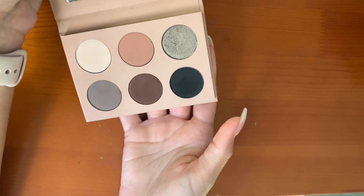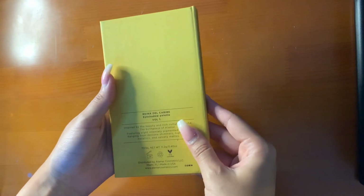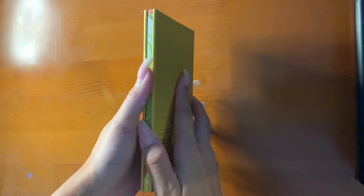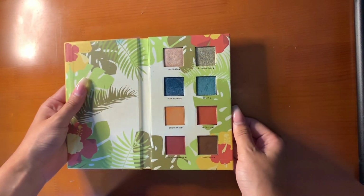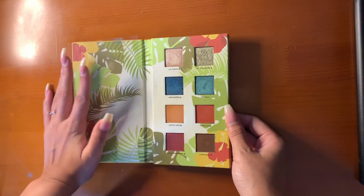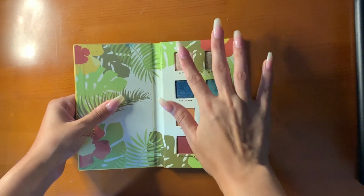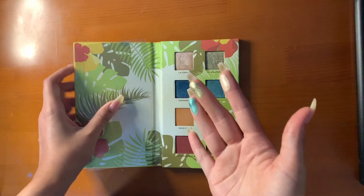So, I like it. This is the Automar Cosmetics Reina del Caribe eyeshadow palette volume 1. I got this because Gabby, the owner, is a Cuban woman, so this is a Latina owned brand. She's friends with Kathleen Lights, and these shades, oh my goodness, they are beautiful.